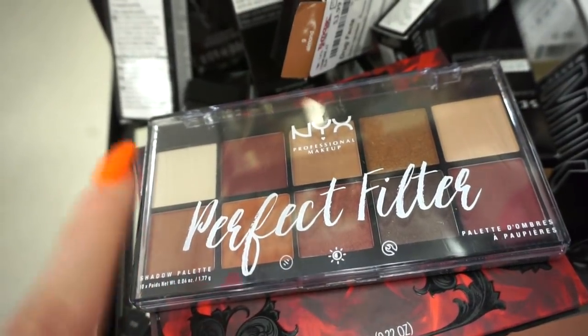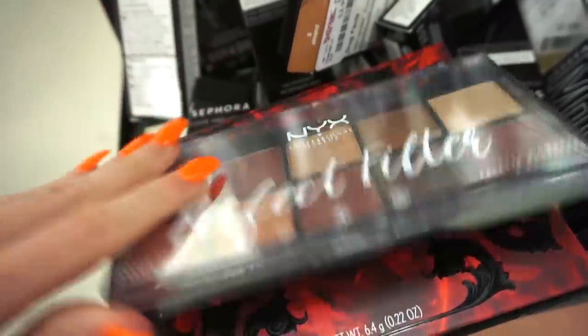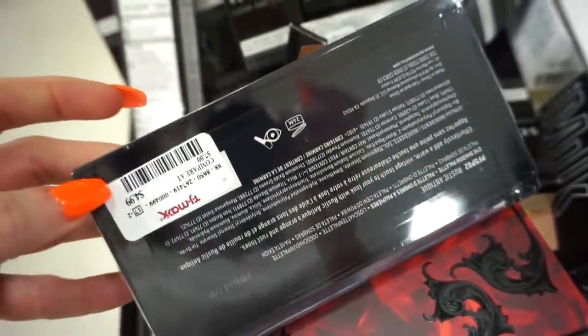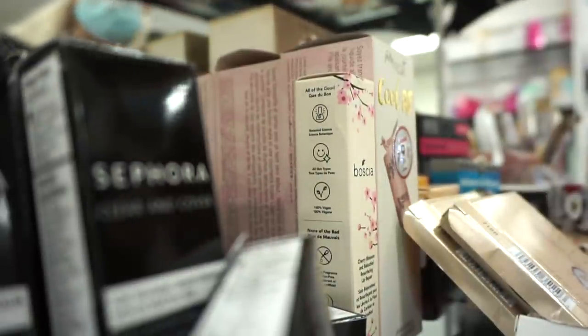They also have the Perfect Filter NYX palette here, which is a palette we haven't seen yet. Really nice berry tone shades, probably great for the fall for $4.99. They got a lip balm, that's what I'm looking for. Which one? I like the milk. Oh yeah, that's really, really good. I use the facial cleanser.